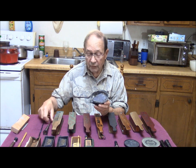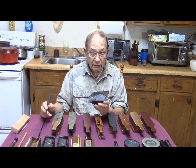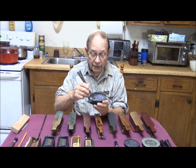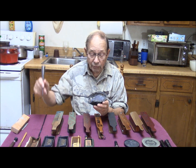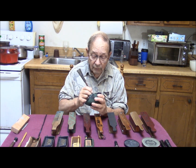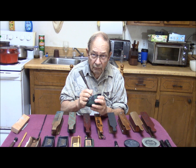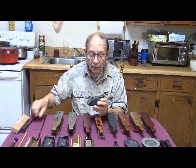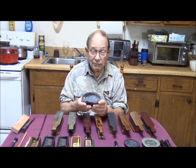Another primitive call is this slate call that I made. Now this is a box turtle shell, and this turtle died of natural causes. I would never kill a box turtle and make a turkey call out of it. And this is a piece of roofing slate that I picked up from the roof of an old Civil War fort that had collapsed, well, more than a century ago. Sounds pretty good, doesn't it? Yes, it does. So, many pioneers did something very much like this, and some guys still do.